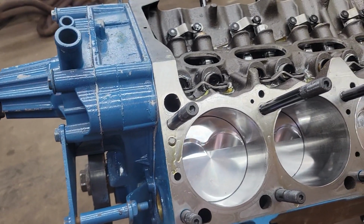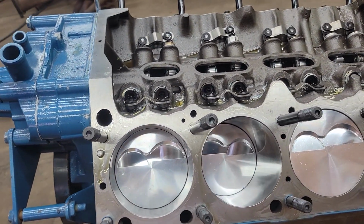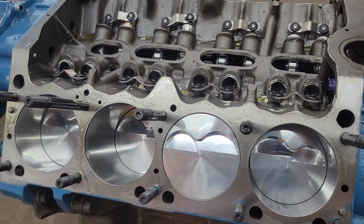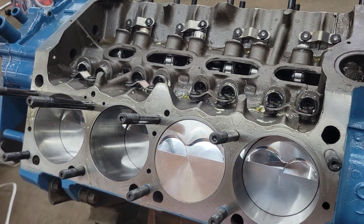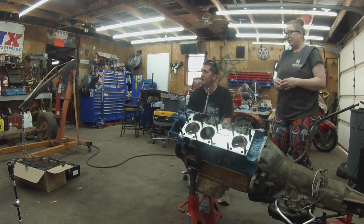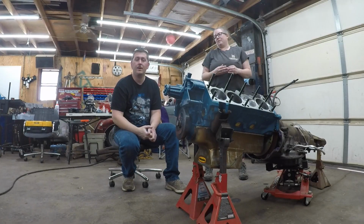These are really nice pistons. They're a nice flat top with valve reliefs. I believe they sit 10 thousandths in the hole. So doing rough math, we're right in the neighborhood with our cylinder heads of about 12 and a half to 1 compression, which is kind of big boy stuff with the package that we have here. We do have a big boy cam in it, sort of.